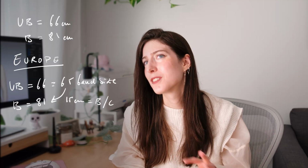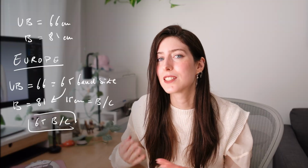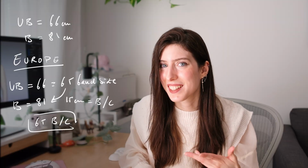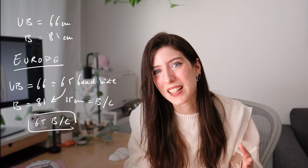Now in Europe, my underbust measurement should indicate my band size. So if my underbust was 66, I would go to the nearest band size, which is 65, and then the difference between my bust and underbust measurement is around 15 centimeters. So for some brands I would be a B cup, and for other brands I would be a C cup, because remember that we don't have a standard cup size chart, but then we know that most of these brands start calculating the first cup size, so cup A, at around 12 centimeters of difference between bust and underbust, and then each cup size is 2 centimeters, or 3 if you're French.